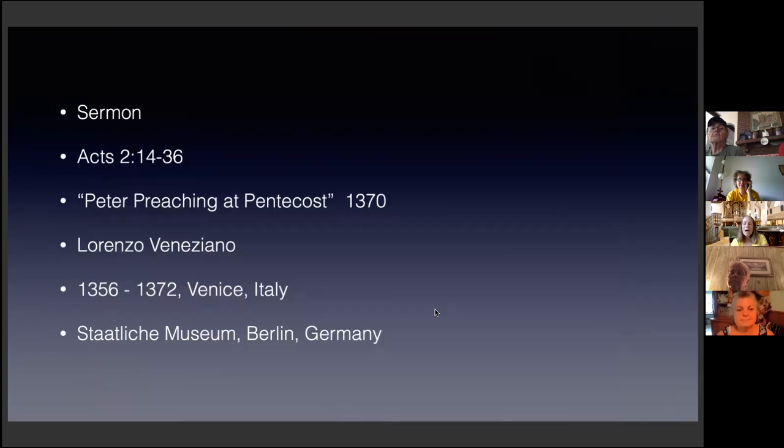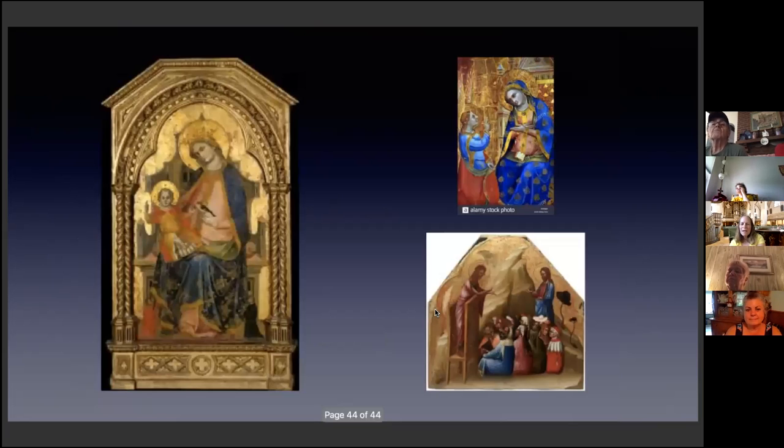Veneziano, who happens to be from Venice, so you can kind of see a link in the names there, 1300s, and it's in the Staatliches Museum in Berlin. But I wanted something with Pentecost in there and happened to remember that that was around somewhere. And here are some other things he did. When you're looking at something on the left, like with the yellow, bright, shiny stuff, that's usually gold, but it's gold plated. They hammer gold really thin and then mold it into whatever the shape is that's underneath.